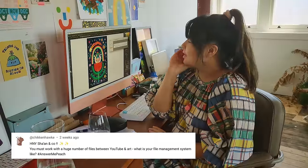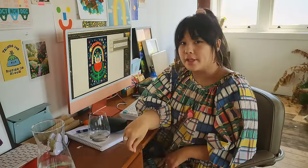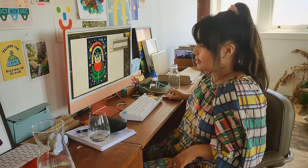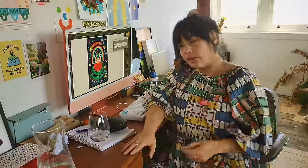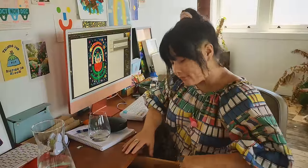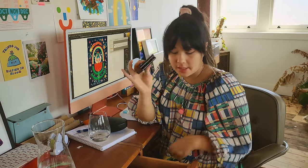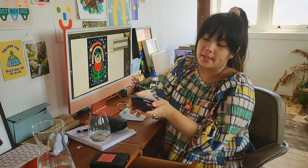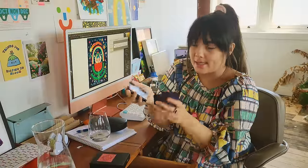You must work with a huge number of files between YouTube and art. What is your file management system like? Okay, I am pretty good. My desktop is hideous. Look at this. Yuck. Screenshot fiend. But my actual file management's pretty good. I have my favorite hard drive. I save a lot of my stuff to Dropbox and these external hard drives. These are by Samsung. They're so big in space, like gigabytes and terabytes, but so small in compactness.